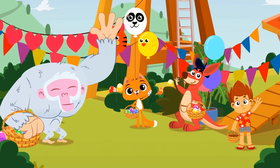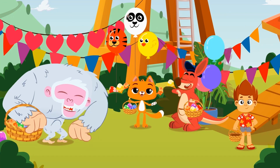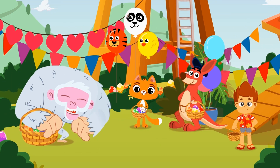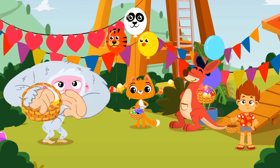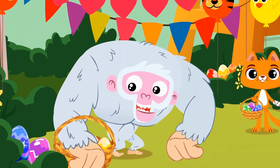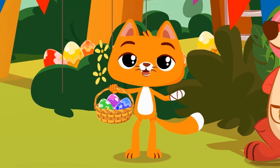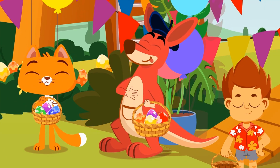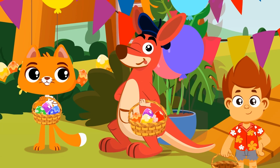Whoa. Hi! Wow! I see it's Easter egg hunt time! I love it! You found lots of eggs! Let's see! Monkey, your basket is full! Wow, Catty, how cool! Kangaroo, remember that you can eat them all in one day!